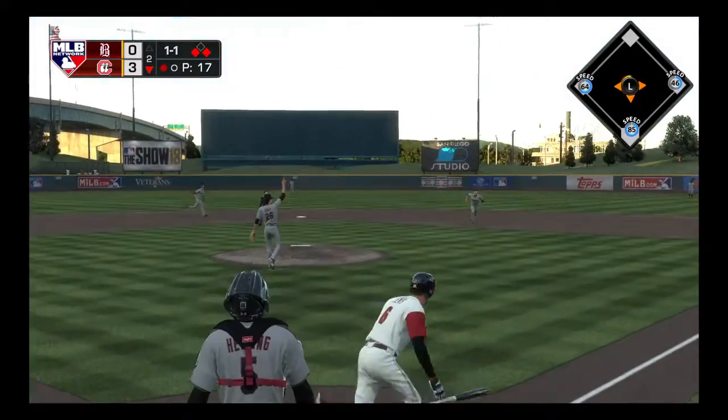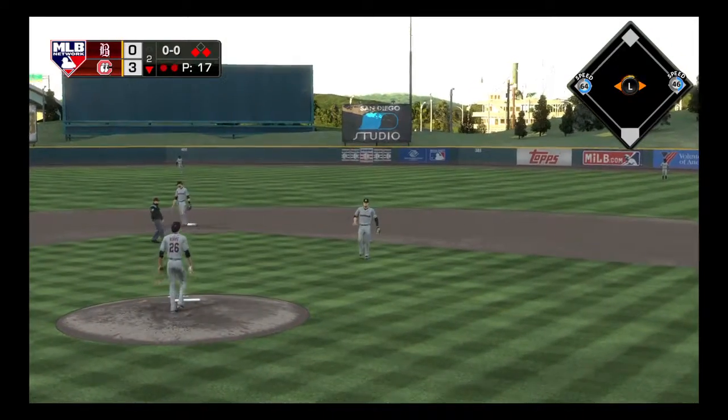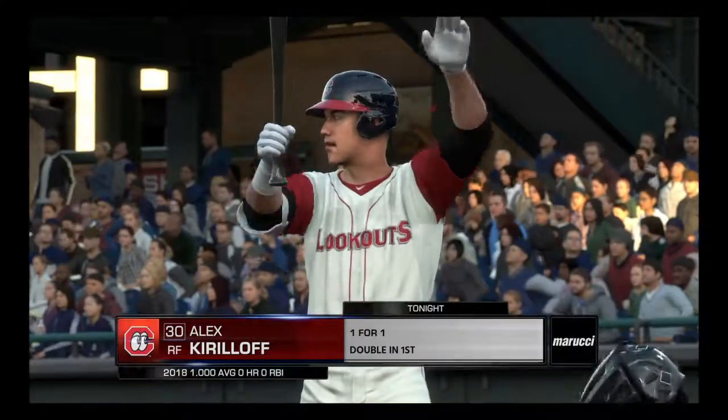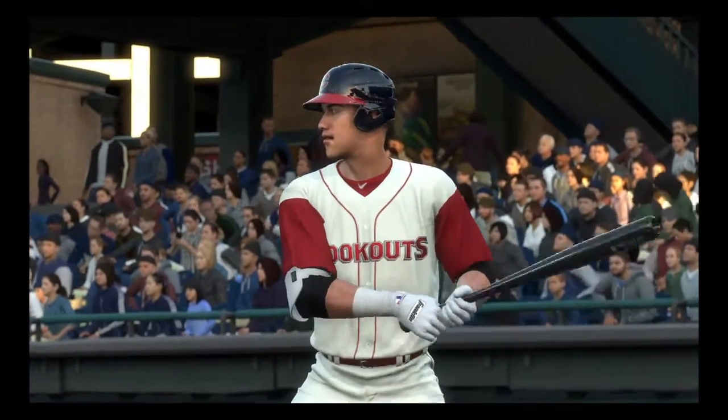Popped up. Serrano is there. And he brings it in for the second out of the inning. Now batting, number 30. Striding in once again, number 30. And they're runners at the corners now.